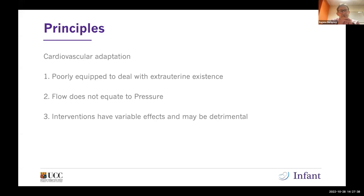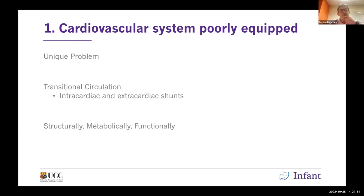And I guess another factor we need to consider is that interventions that we initiate have variable effects, and they may in fact be detrimental. So it is a relatively unique phenomenon. I don't need to tell anybody on today's call how unique it is.